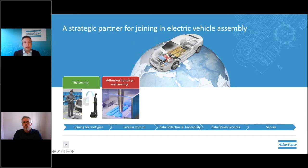And the benefits of this technology are significant in terms of it's more flexible to apply the bead in terms of the distance of application, but also the angle of application. It's a higher quality application, and also it lowers the cost because the material consumption is lower as well. So significant benefits there with that dispensing.